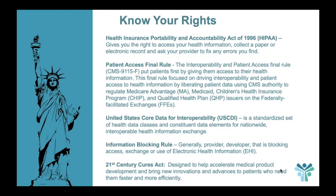These mandates basically encourage providers, electronic health record providers, and health IT folks to give patients the access they need to their data. So it's really the digital transformation of our medical records, and it's really exciting stuff. And these mandates and laws are what enable MyLinks to help patients gather their records from their providers.